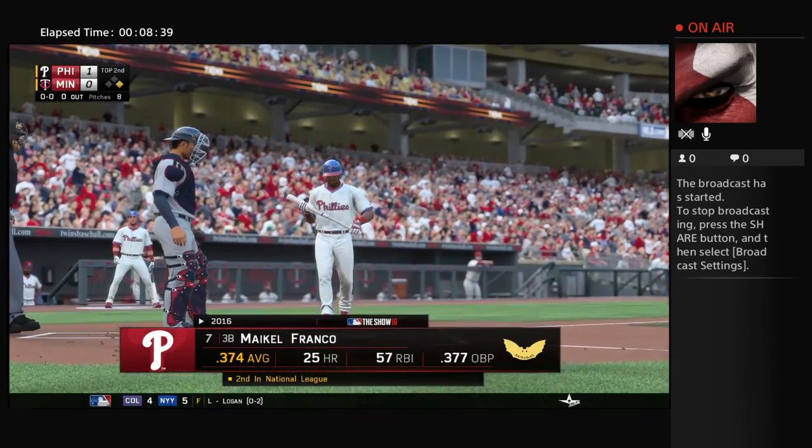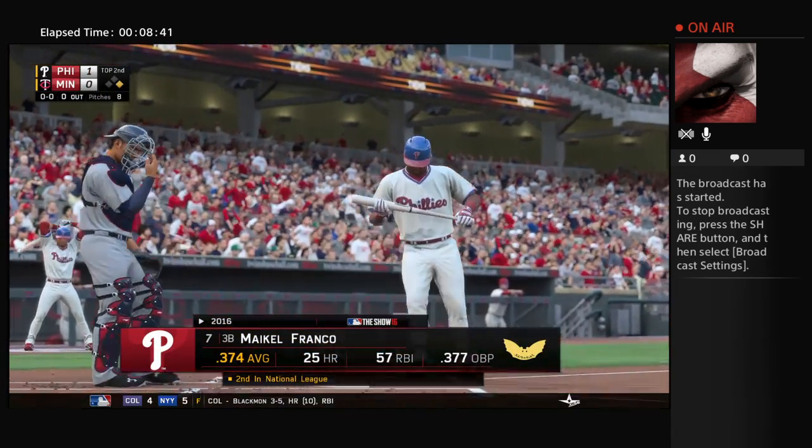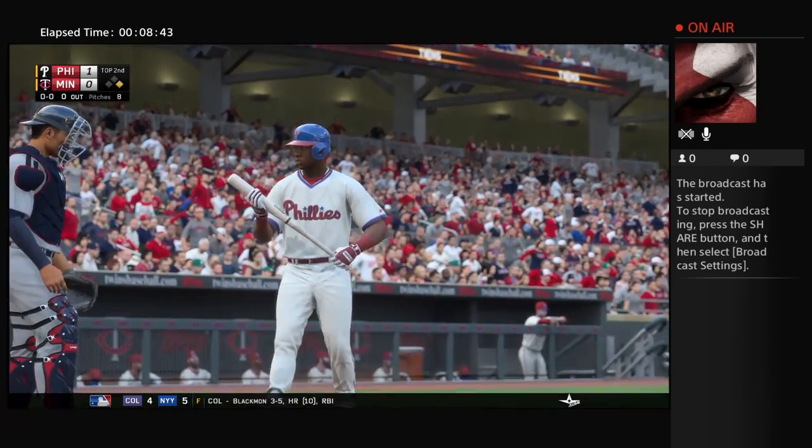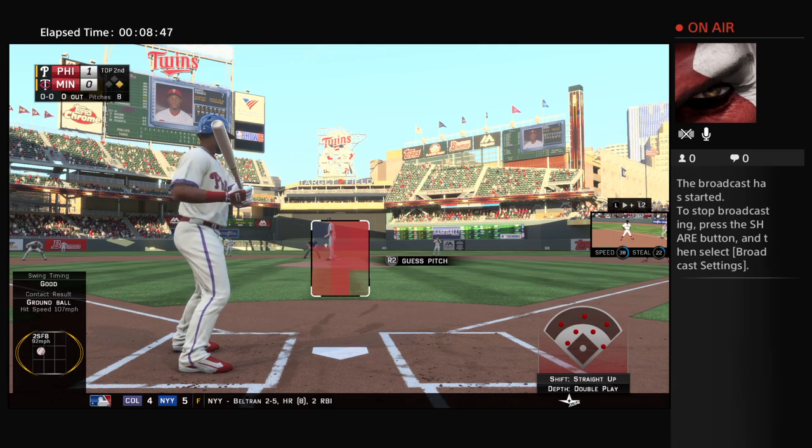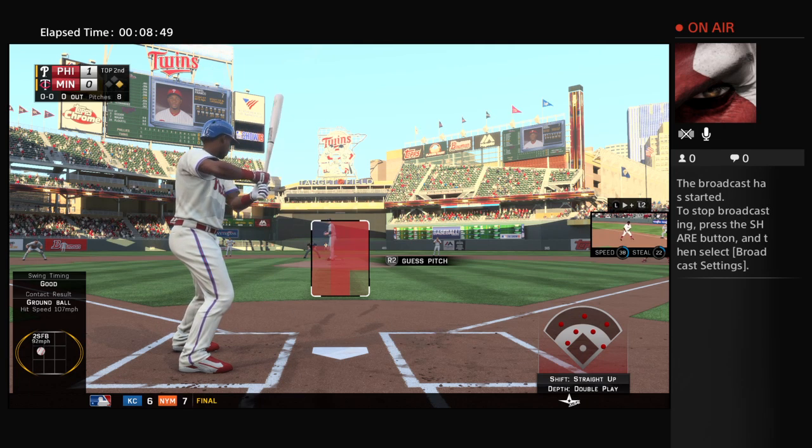Maikel Franco will stride in now as he'll enter play as the second leading hitter in the entire National League. Well, it's still early in this season, but if he keeps this up, he's going to be looking to get paid in the offseason. His contract is up after this year.